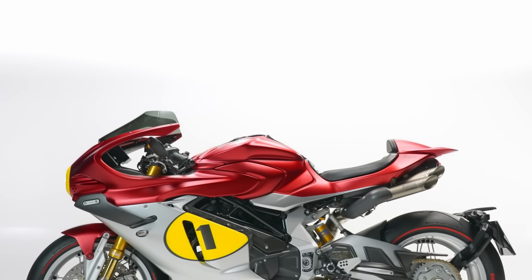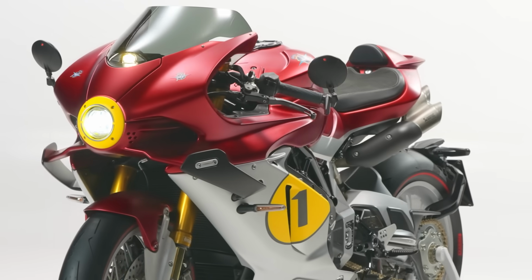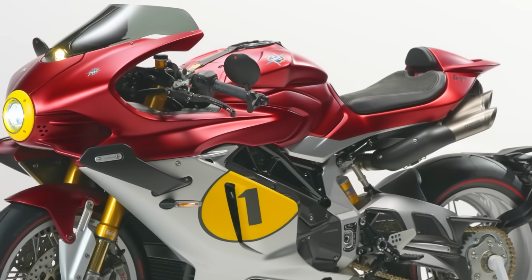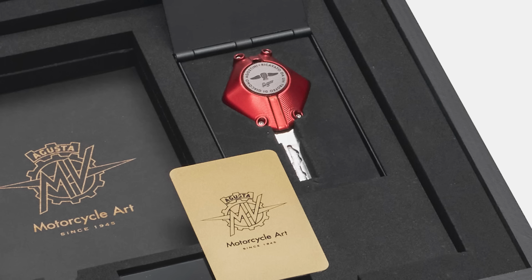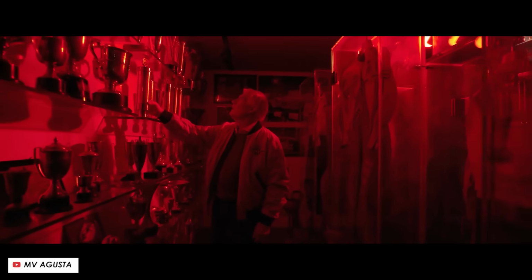The winglets, they've done them in carbon as well instead of red, so I guess that draws a little less attention to them and fits in with the overall semi-retro theme. But I think the neatest touch of the whole bike might actually be the key. You see, it's got a little brass coin set into it, but it's no ordinary brass, because they've actually taken it from one of the trophies that Agostini won at Imola on a 500cc race bike.